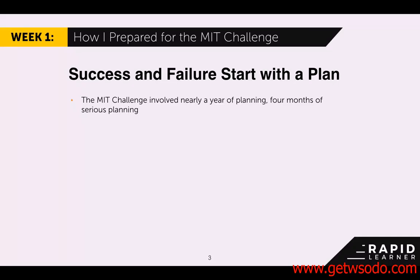So the MIT Challenge, even though it was a year-long project, involved almost a year of planning. Now, the first 8 months of that were more on the concept, what I was going to do, rather than actually planning how I was going to implement it. But I think it's important to state that those 8 months were important as well. This wasn't an idea that I decided to do overnight. I had been incubating it for a while.